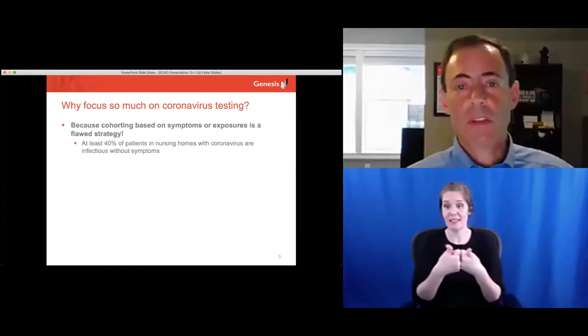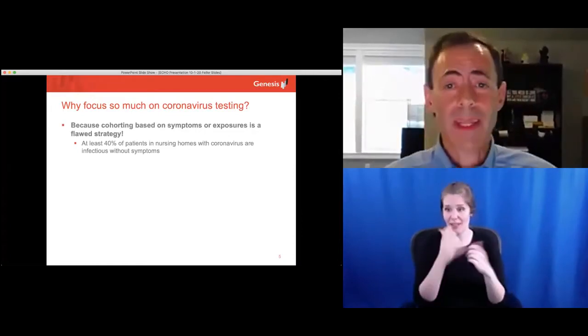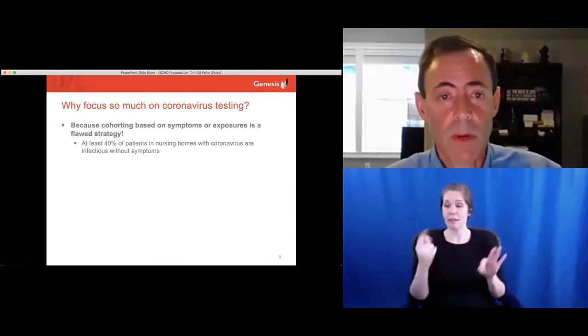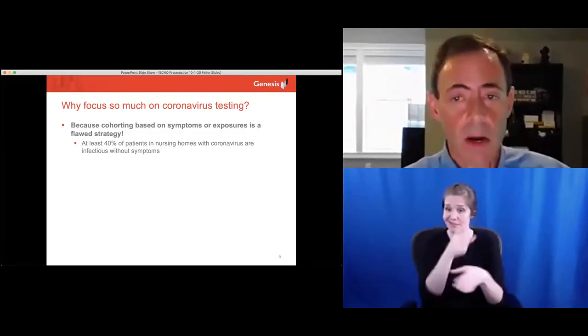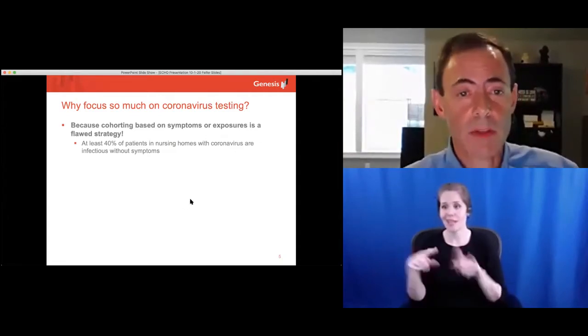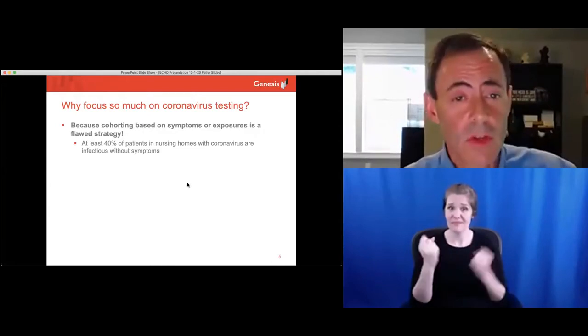So why are we focusing so much on coronavirus testing? It's assumed, but let's just say it out loud. It's because cohorting based on symptoms or exposures is a flawed strategy. We know now that at least 40% of patients in nursing homes with coronavirus are infectious without having symptoms.